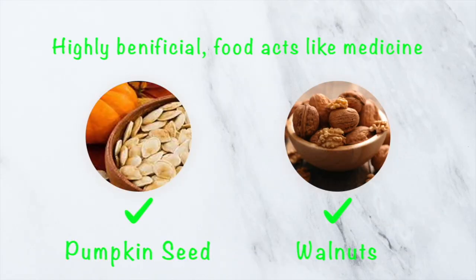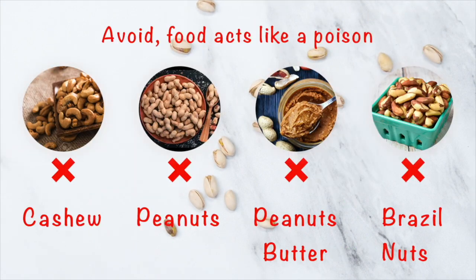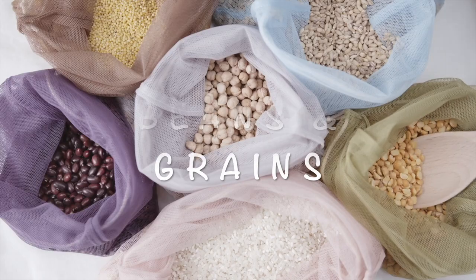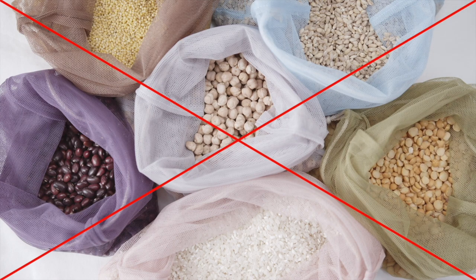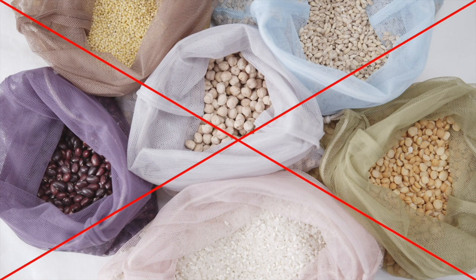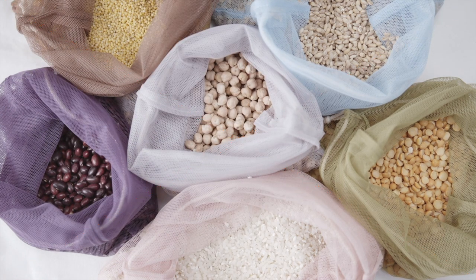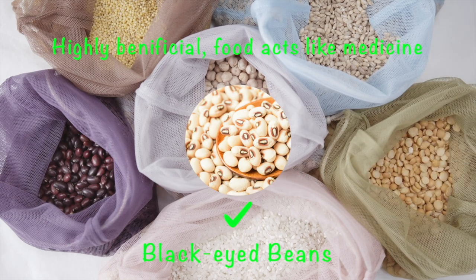Add nuts and seeds. Pumpkin seeds and walnuts are good choices. You should not eat cashew nuts, peanuts, peanut butter, and Brazil nuts. Add beans and grains. Most beans and grains, for instance, should absolutely be avoided. Grains contain lectins that interfere with insulin metabolism, while beans make muscle tissue less acidic, and may even block the metabolism of other nutrients. Only black-eyed beans are good.